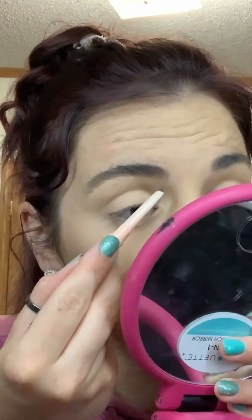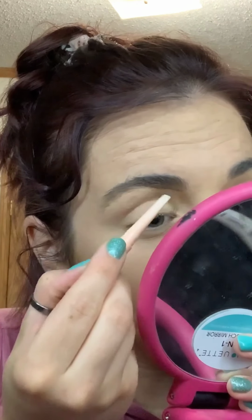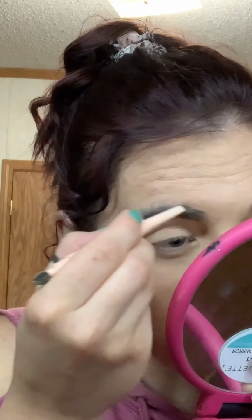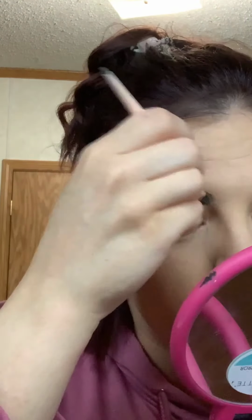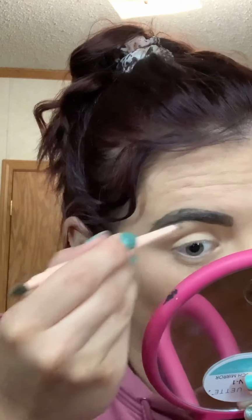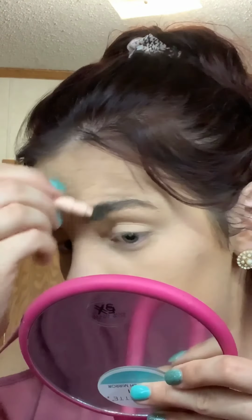Then on the other end, we'll just kind of do our brows real quick. Look at that. Oh, love it. Let's do this eye. It's like perfect.